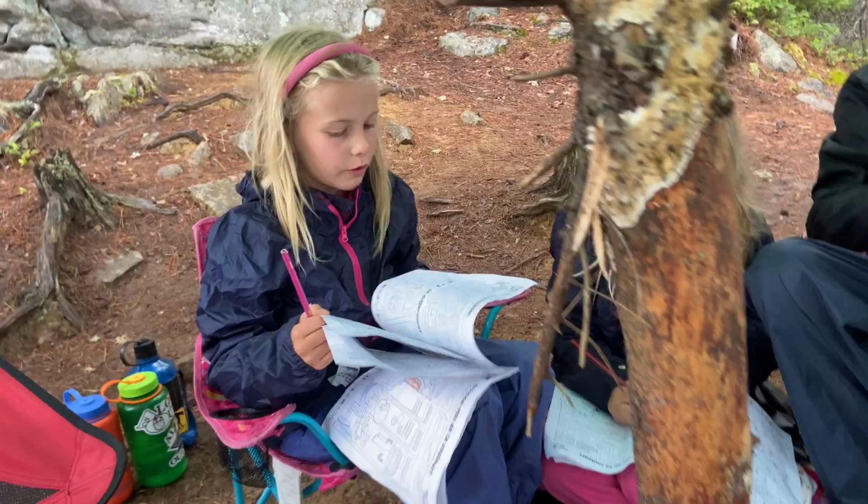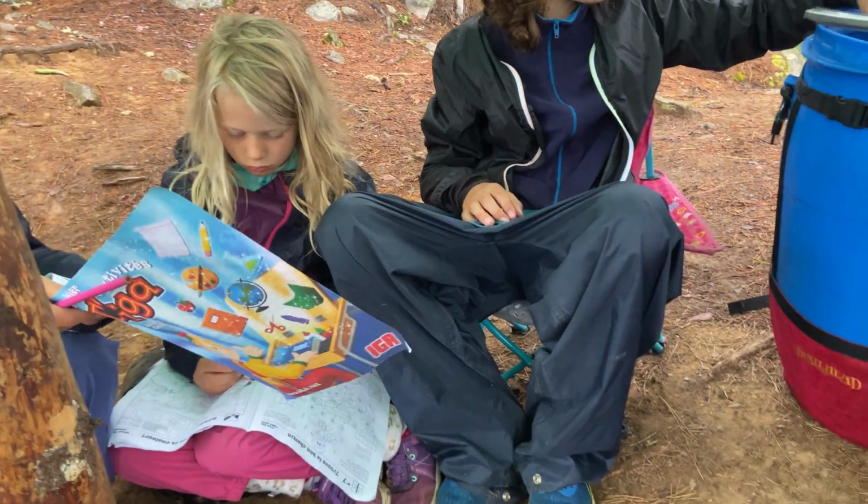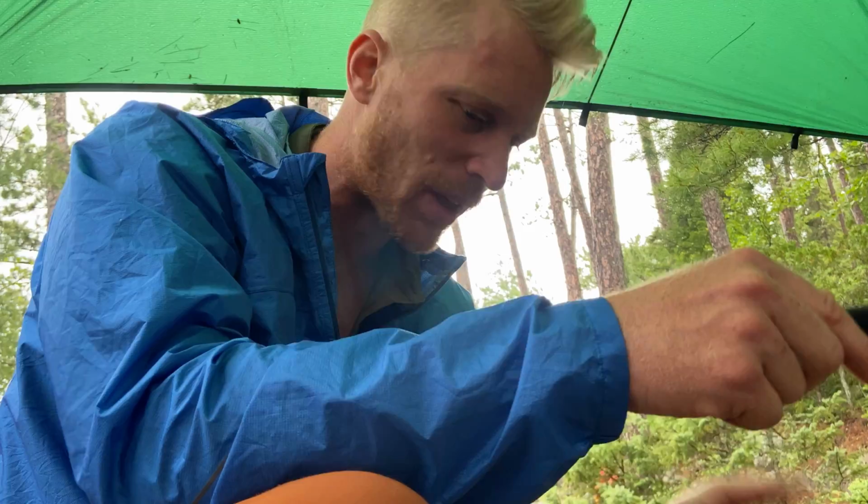It's a little long of a breakfast to make, to be honest, but like I said, in a morning like this where we're just waiting out for the rain to pass and for the time to be better, it's a great way to make everybody happy at camp.